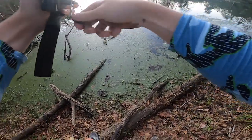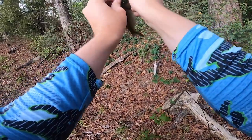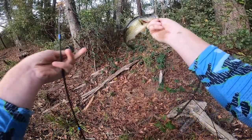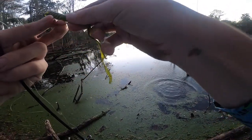Oh my gosh. Yes, get over here. Dude, I cannot believe, guys, sun's going down, but I can't believe we caught four fish on this thing. I was thinking if we caught one, that would be freaking awesome. Two would be unreal, but we've caught four fish on this combo right here. I'm loving it. I'm just having a great time.